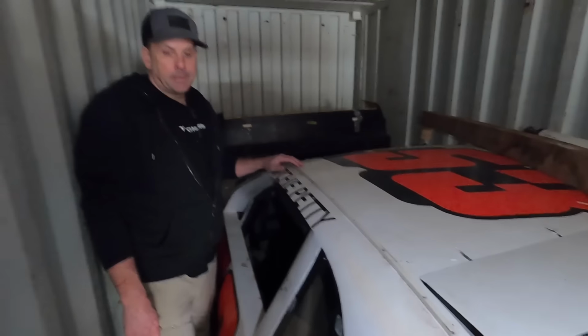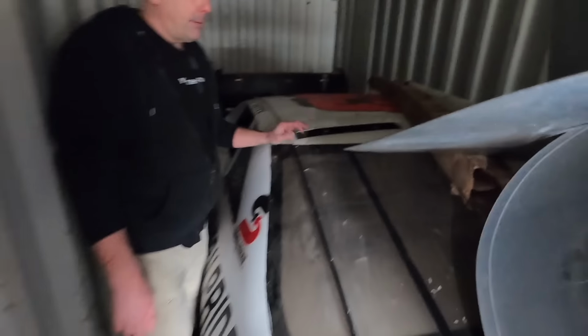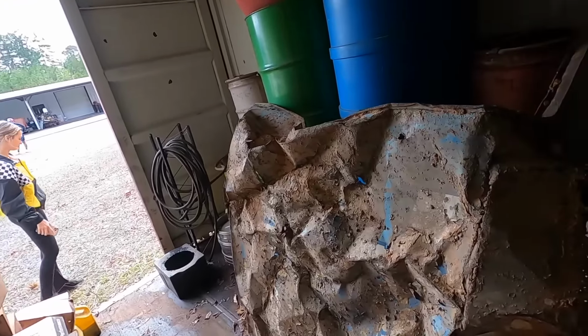You think you'll dig it back out and put it back together? I don't know, maybe one day. I'm 54 years old, and it's a good place for it for now. There's your barn find. Yeah, literally.